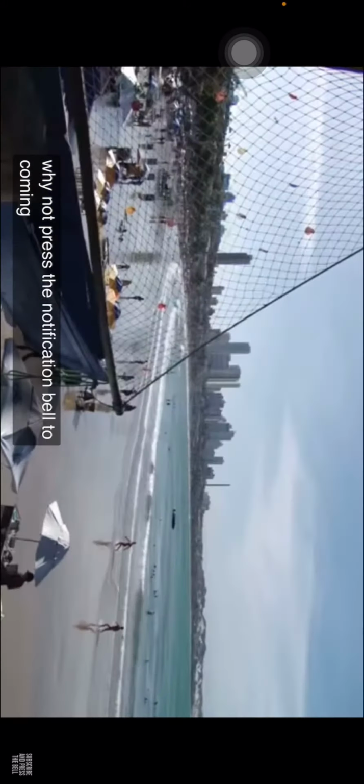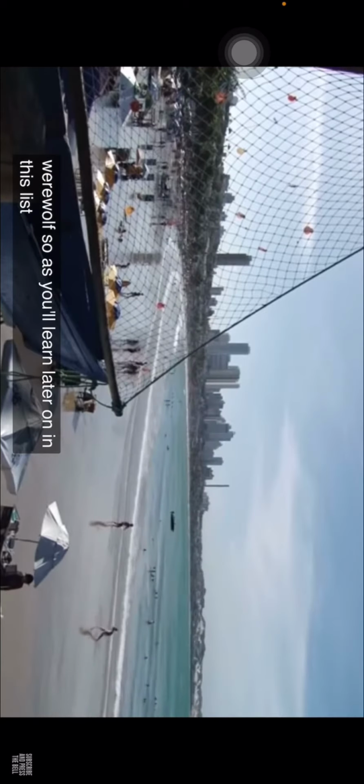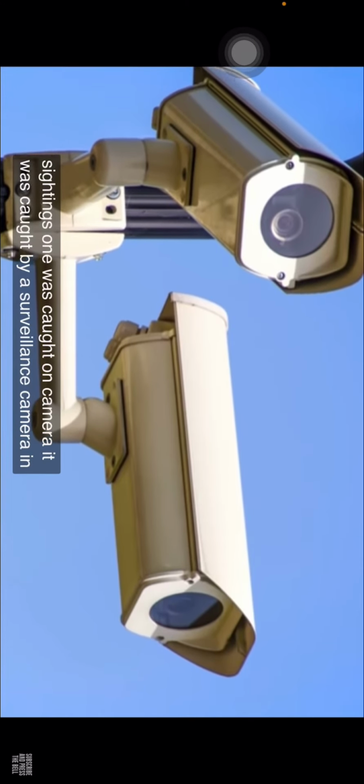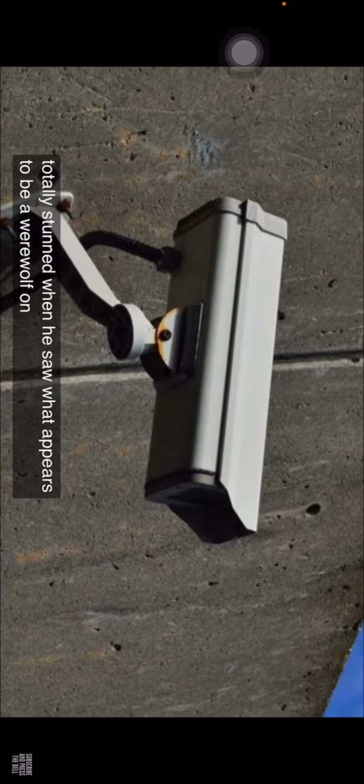Coming in at number 10, we have the Brazilian werewolf. As you'll learn later on in this list, Brazil is a hotspot for werewolf sightings. One day in Brazil, after months of reported werewolf sightings, one was caught on camera by a surveillance camera in a guy's backyard. The guy is known in his Brazilian town as Pingu, and he was totally stunned when he saw what appears to be a werewolf on his CCTV.